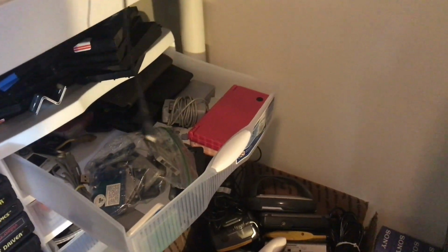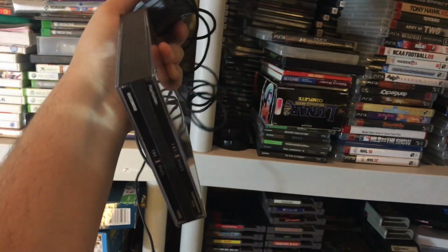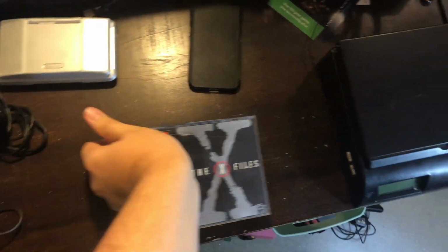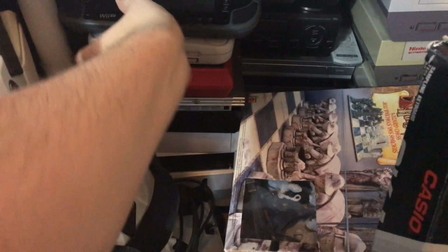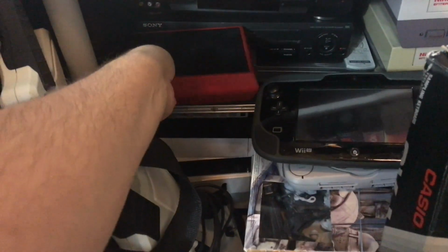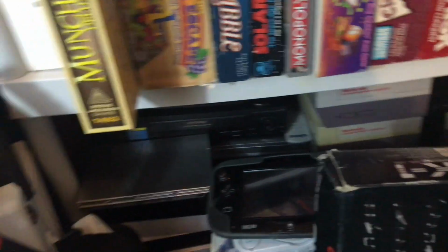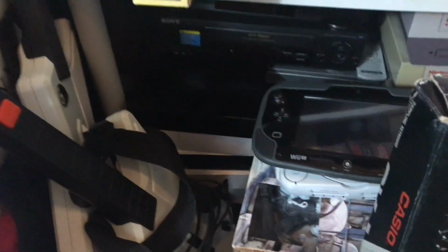Picked up this. I kind of can't remember where I picked this one up, but I know this came with a PlayStation a while ago. So there's those two. And then the PlayStation 2 Slim is hiding down here. Don't have the best system in terms of storing all this stuff, but it's worked so far.